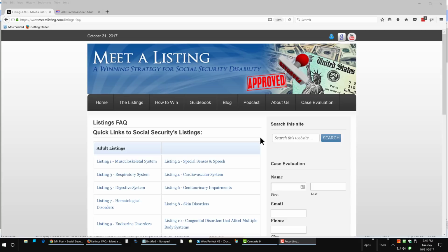And realize that if you meet a listing, the listings are designed so that there's severe enough medical problems that Social Security will assume if you meet a listing that you don't have the capacity to work. So work capacity limitations are kind of baked into the listings, so we don't have to offer a lot of proof that you have work capacity problems if you meet a listing.